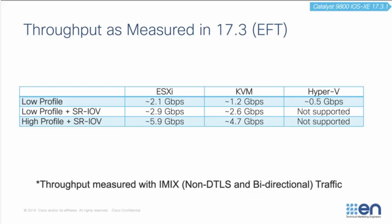SR-IOV is not supported on Hyper-V. So on Hyper-V, all you'll have is the high throughput template.